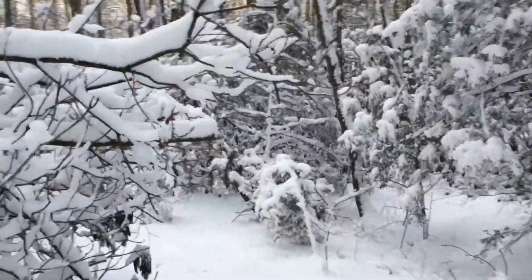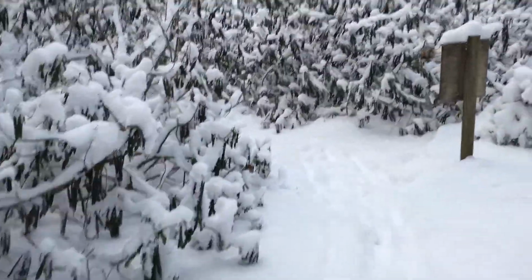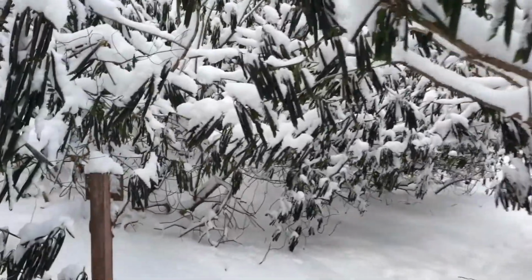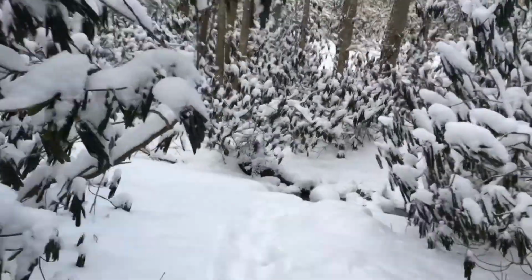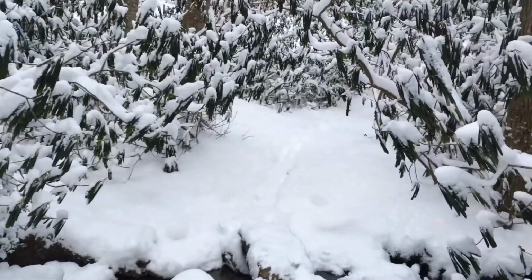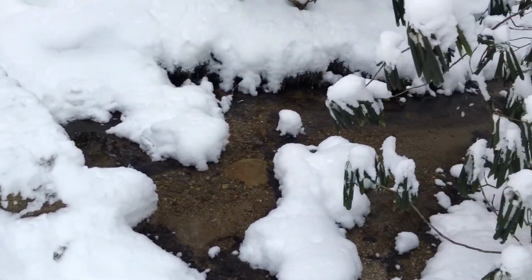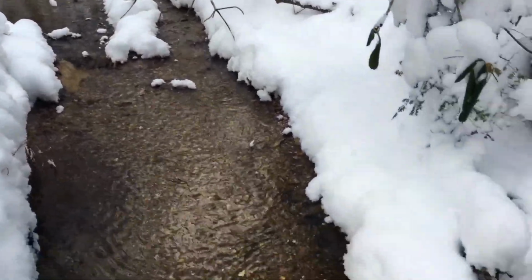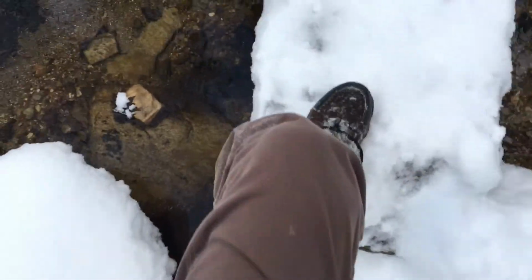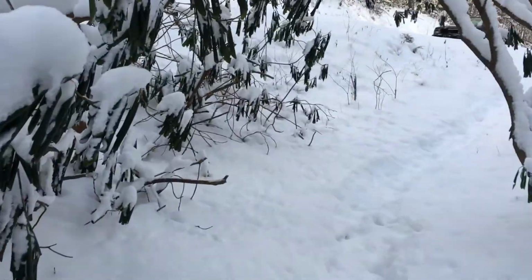Well, I can see the truck, or I can see the road. I saw the truck for a bit. Yeah, there's the sign. I made it out, guys. Can't believe this water is still flowing. Well, that was one of the coolest things I've ever done.